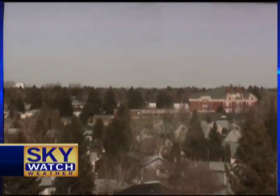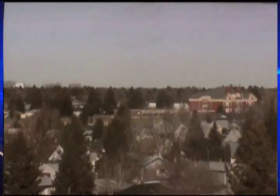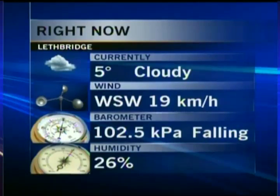And check out the view from the CTV Skywatch camera looking out to the northeast there. A little on the cloudy side right now. 5 degrees is where we're at. That is our daytime high. We got down to -13 at 3 a.m. So temperatures just peaked just in the last half hour or so.